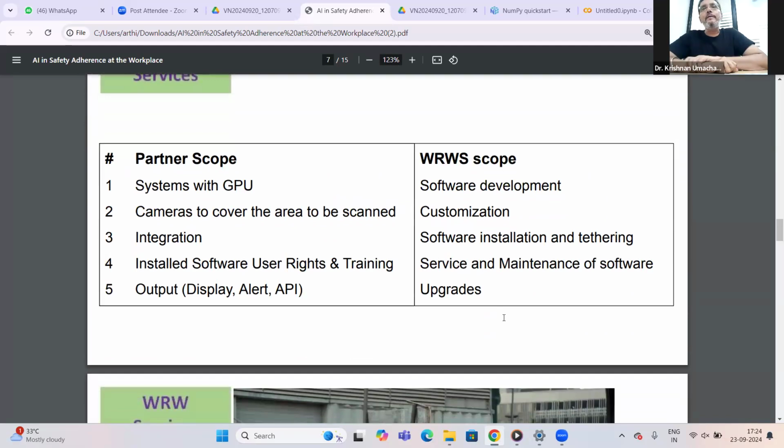Coming on to the scope, what we have done is we have created the software. It's a ready-for-sale software. Then we can customize it to the use of the customer. Whatever safety paraphernalia they're wearing, accordingly we can customize it. We can do the software installation and tethering so that it can be used in that place. Then service and maintenance of software, we can do it. And we will also share the upgrades with them. This is within our scope of WRWS.